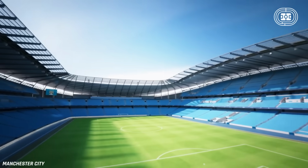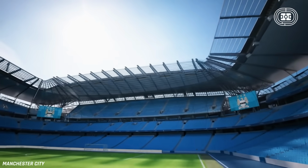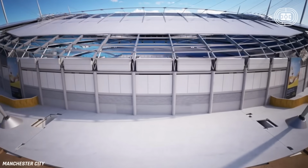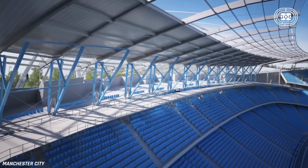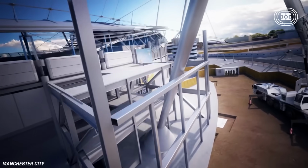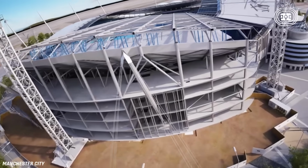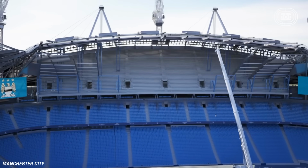Manchester City's first major stadium expansion came in the summer of 2015. As winners of the Premier League in 2012 and 2014, the club decided to add a third tier to the South Stand, instantly raising the stadium's capacity by 7,000 seats. This project brought the Etihad's total seating to about 55,000 and was ready in time for the 2015-16 season.